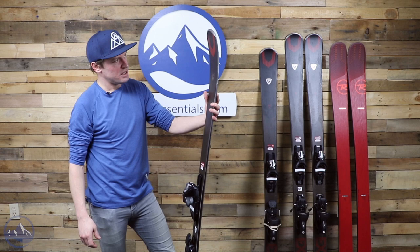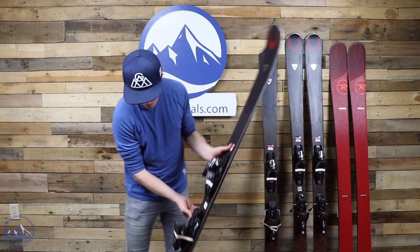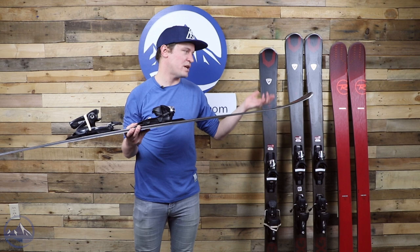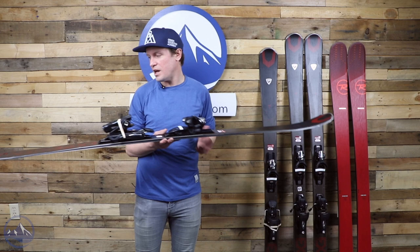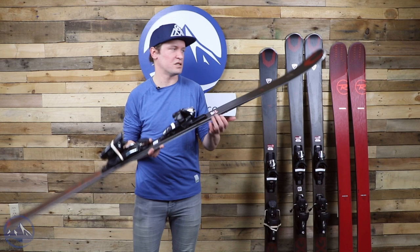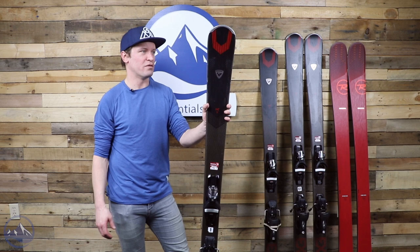They also have what Rossignol is calling hard top, which is probably going to be hard for you guys to see, but it's basically a textured top sheet along the edges of the ski to help protect against dings, scratches, and the scuffing that you can get along the edges of your ski. Having skied these quite a bit already, like this exact pair in my hand, they're looking pretty good. I do think this is a ski that's going to stay really aesthetically nice even after a few years of use. So that's construction.